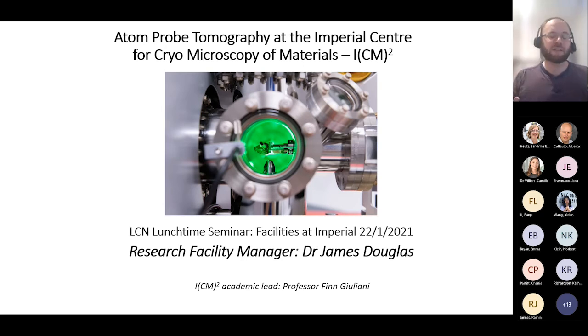So if you are intending to carry out atom probe or use the facility at some point, this can be a bit of a record to be able to look through and go, what do I need to think about before applying for use of it? What are the requirements? What information can I get out of it?